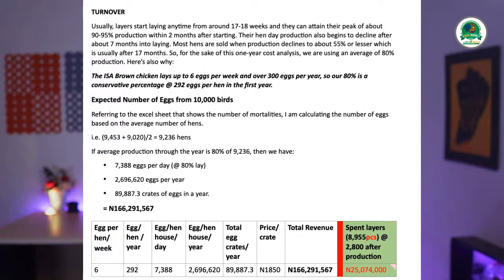So it's quite easy to get. And you would also be having what is not on that screen. You'll also be having the net revenue, which I think I showed in the last video I made. The net revenue you'll be having from this production for a year is 45 point something million. And in a month, that means you'll be having about 3.8 million for a 10,000 capacity flock. 3.8 million is no small money, man. It's almost 4 million. That's a lot of money.